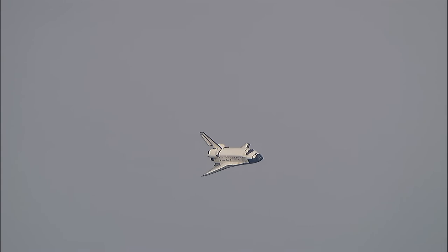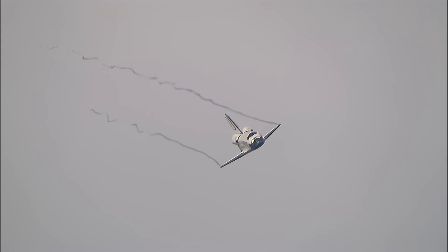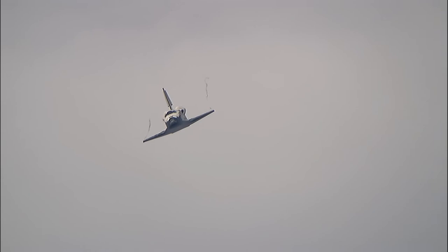Discovery, on at the 90. Houston, Discovery, we copy. This view from the heads-up display camera, the same view that Rick Sterko and Kevin Ford are seeing now that we're aligned with runway 22.